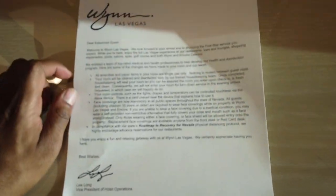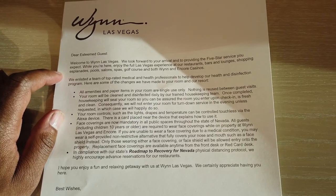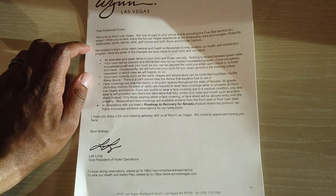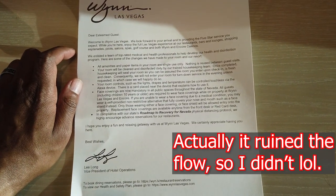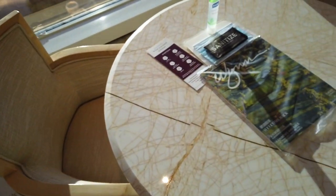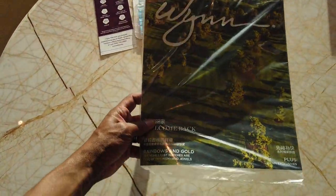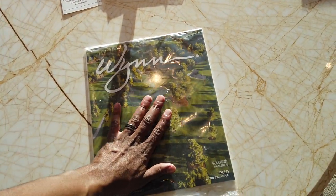And then a personalized letter from Mr. Long, the Vice President of Hotel Operations, so from the Ops Department. I have a whole personalized letter for you here. I will go ahead and take a picture of that, and I'll put it up on the screen. But most importantly, I'd say the big thing is the welcome back kit over here. So if you're interested in a couple things hanging out here at the Wynn, it's good stuff.